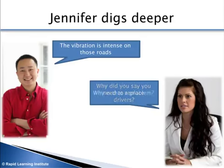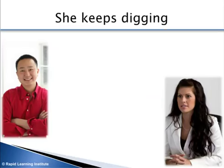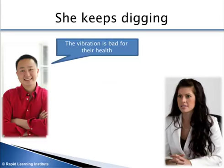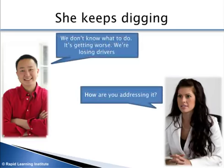Jennifer: "Why is that such a problem?" Ben: "It gets to the drivers." Jennifer: "Help me understand why." Ben: "Several have gone to doctors who told them the vibration is bad for their internal organs." Jennifer: "How are you handling that?" Ben: "We haven't figured it out yet. In the past year, we've doubled the number of trips on empty loads, which is when the vibration is worst. So we've had a lot of driver turnover."